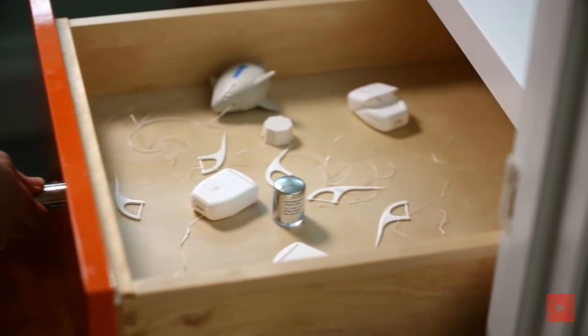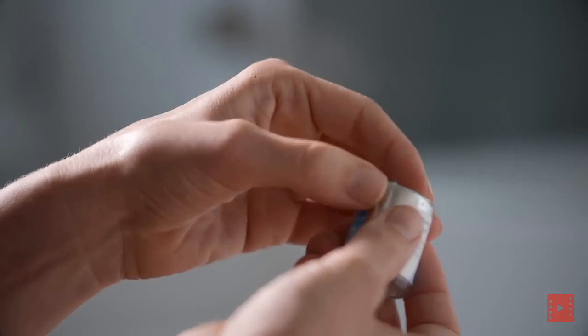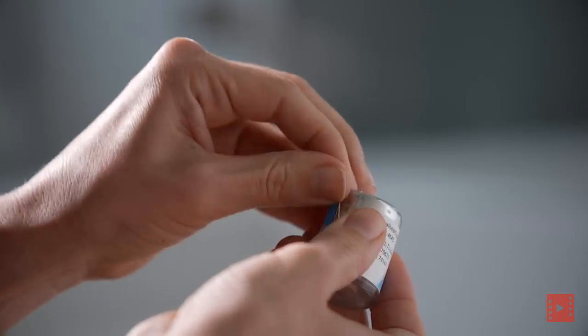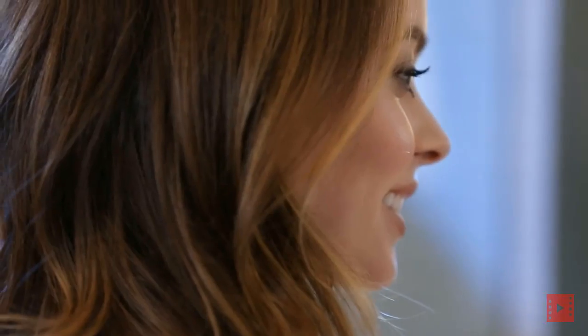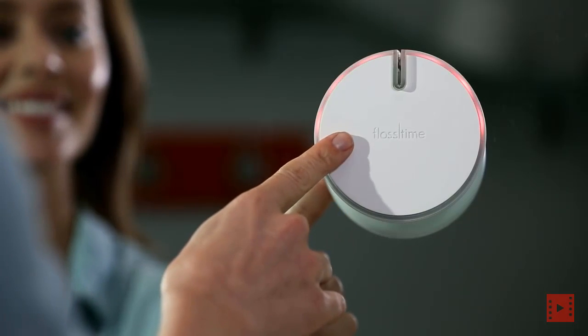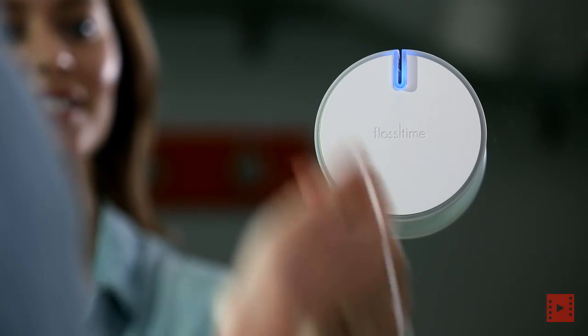We know we're supposed to floss, but most of us forget. Traditional floss designs are built on century-old technology and are dependent on us remembering to use them, which means they don't get used enough. Flosstime is a habit-forming device that will make flossing easy, yet nearly impossible to forget.